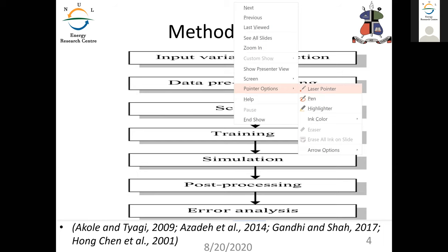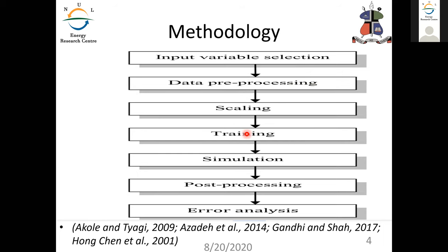Now, for the training, in the study, the data set was divided into the training set and the verification set. And of course, in the error analysis, that's where the determination of how accurate the model was at predicting the results was used. And in this study, mean absolute percentage error, MAPE in short, was utilized.